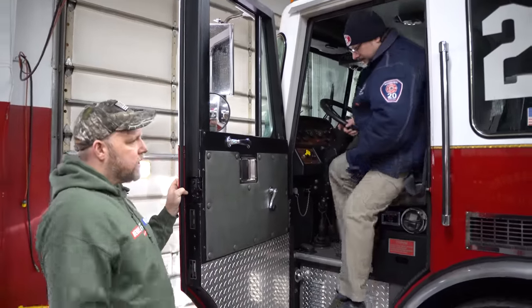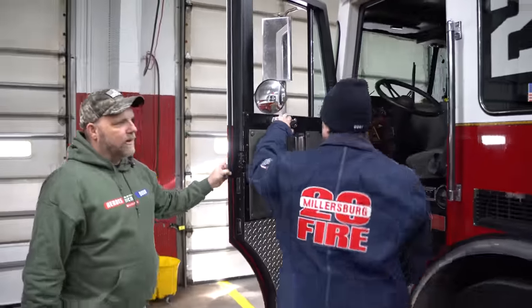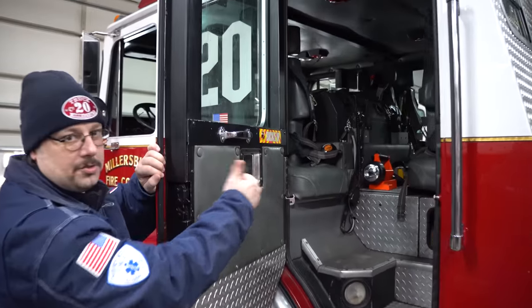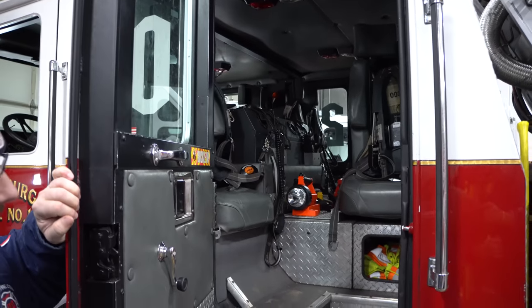Do you mind if we walk around the truck and see what's going on? Absolutely. Let's take a look. So how many does this seat in the cab? We have 6 seats in here. If we open this up, we'll see we have 2 rear facing and 2 side facing. That's the first time I've seen the side facing one. It's a little bit of a unique setup there.